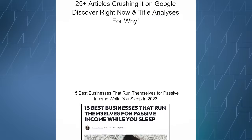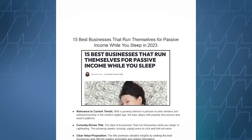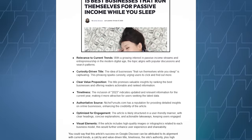The best way to get your site to perform well on Google Discover? Well, analyze how other sites are currently doing it. This free list of 25 articles and the reasons why they are doing well could really help you up your game with Google Discover traffic. Again, it's nichepursuits.com/Google Discover. Now, the moment you've been waiting for.